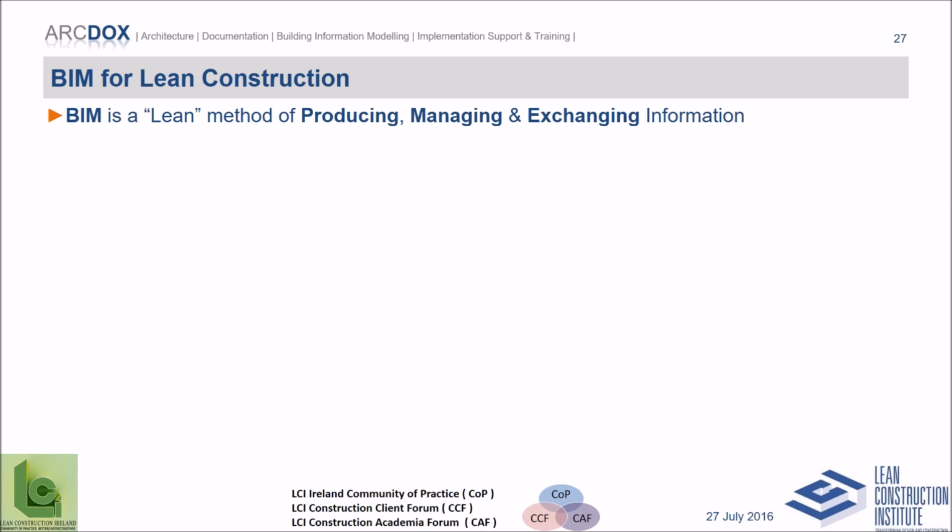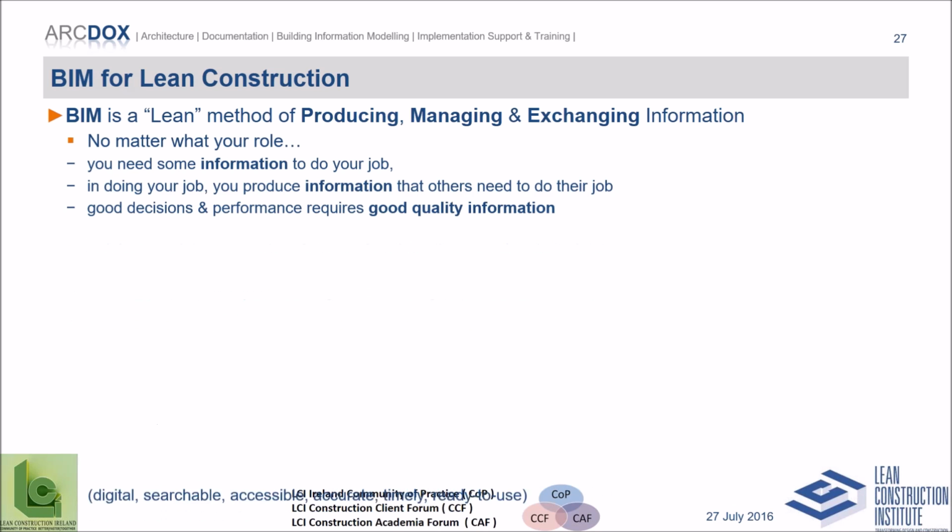So I hope that short introduction gives you an idea that BIM is a far more efficient way of working, and therefore it's a lean method of producing, managing and exchanging information that fits perfectly into the whole lean construction philosophy. And no matter what your role is on a project, you need information to do your job, and in doing your job you're producing information that other people will need to do their job. So, to make good decisions and to get good performance, you need good quality information. And going back to my earlier definition, that's information that's digital, searchable, accessible, accurate, timely and ready to use.